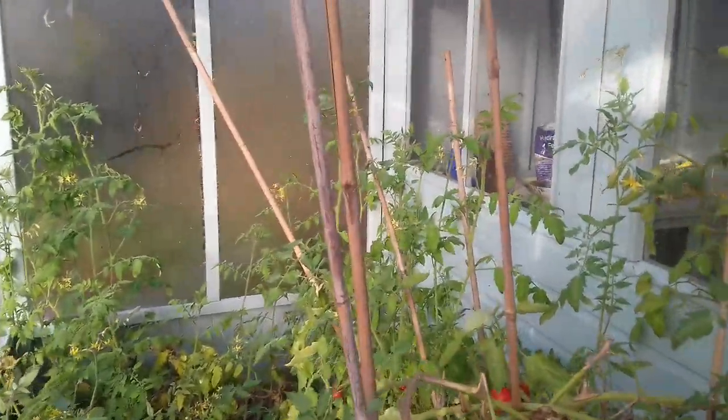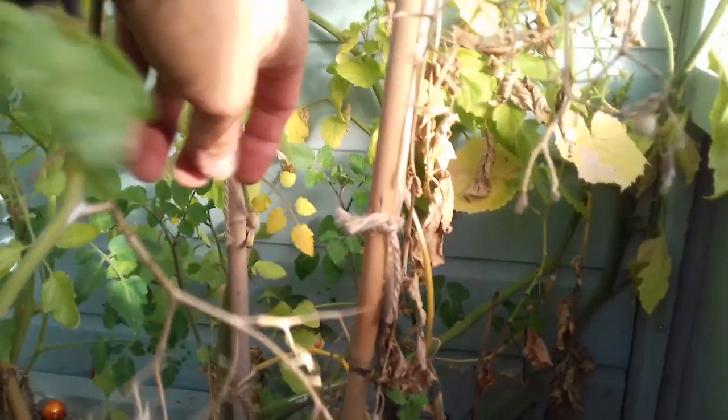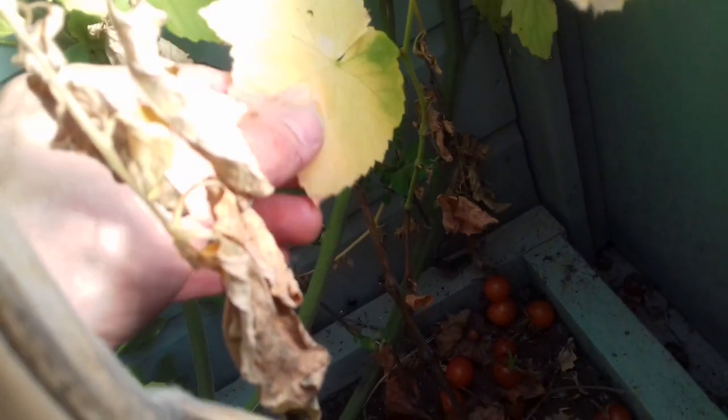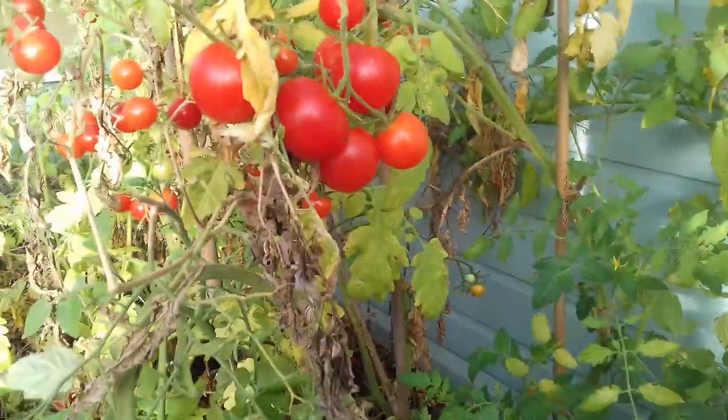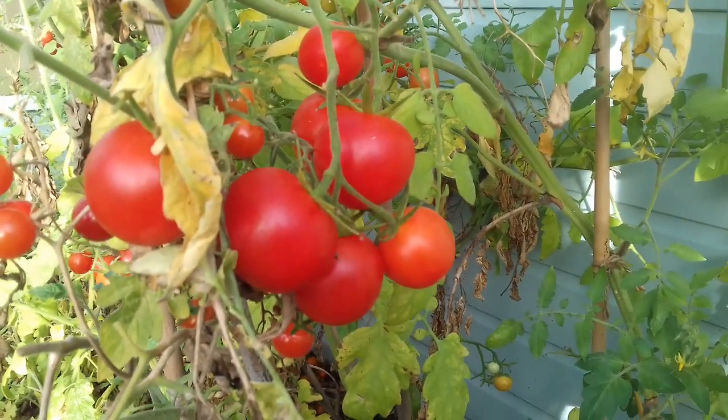Now, in general, in fact, I'll just show you down here. Somewhere around here, there you go, there's a grapevine that I grew from a cutting. Look, that's going into dormancy, but of course this will thrive more when all of these bits and bobs are not here. But look at that beautiful bunch of tomatoes, look how red they are.